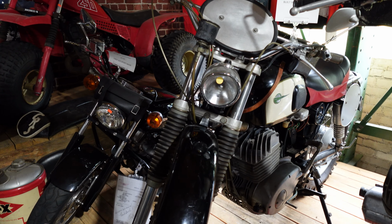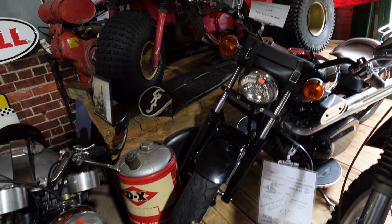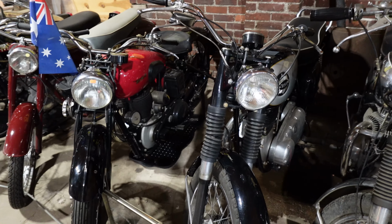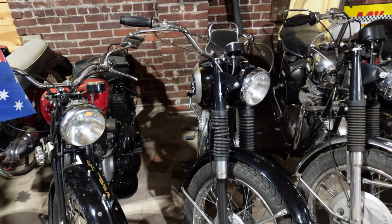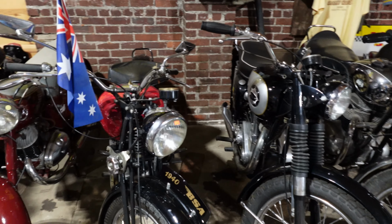It's got 25 horsepower, and it was the first 625 Sport that they made. Tucked up here, we have the 1981 Honda ATC, a Norton, a BSA, another BSA. We've got BSA row going on here. Look at that. Here we've got a 1959 BSA BB33 500cc. Here we've got a 1940 BSA, a Pinto 150, and a 1966 Matchless MK2.